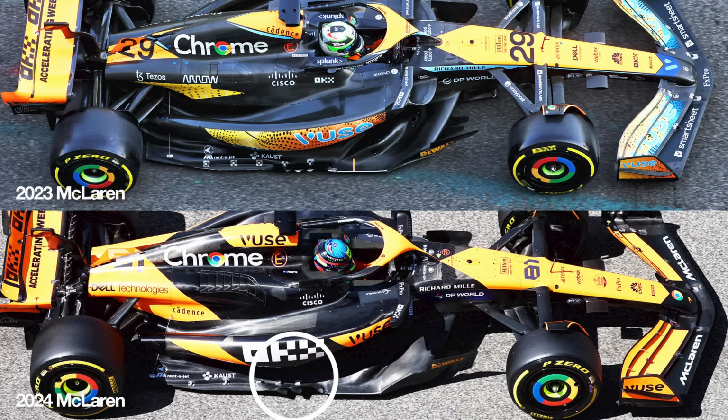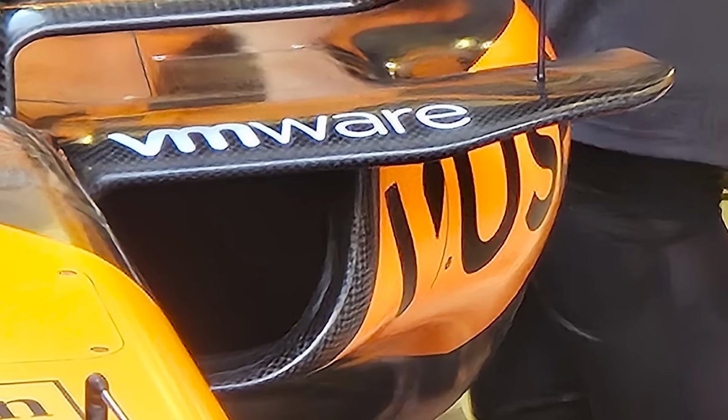The engine cover itself is a bit bigger than that of the 2023 car, and the sidepod has significantly been decreased from what they had before. The biggest difference in this car, and what I think has been their focal point for this car, is the sidepod inlet. And I thought we were going to get much more on this car for that, but no.